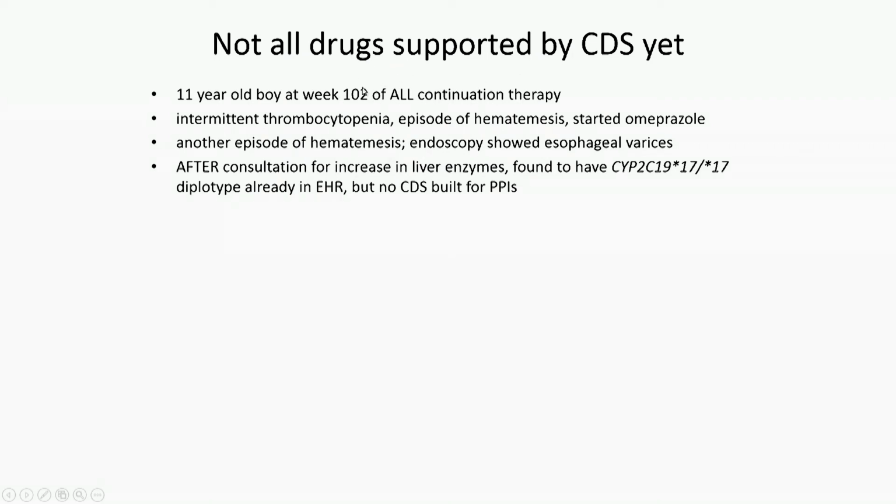So an example of this happened within the last few months here. We had an 11-year-old boy with leukemia who was late in therapy. He was having intermittent thrombocytopenia, episodes of hematemesis, and was started on omeprazole.